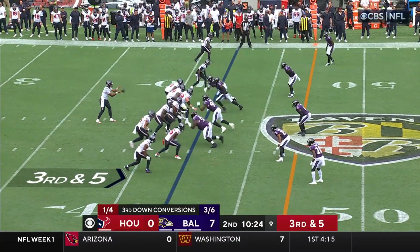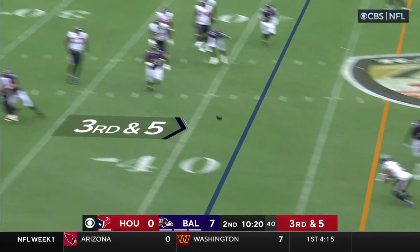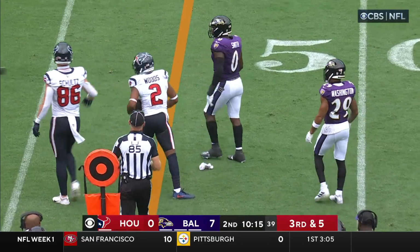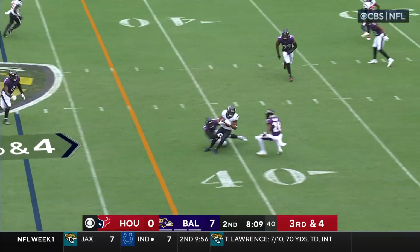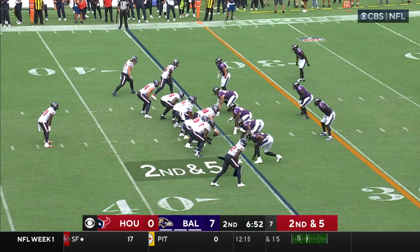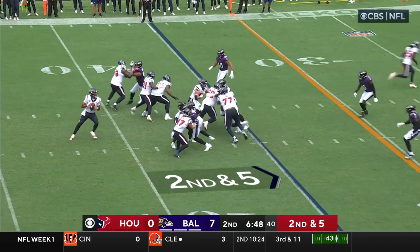Trying to get this Houston offense its first points of the new year. 3rd and 5. Stroud surveys, throws on the run. It's low, and it is caught. Robert Woods. What do they dial up here on 3rd and 4? Stroud fires, completes. But now that you get a drive going, now Bobby Slowik has a chance to kind of find his groove in this offense.